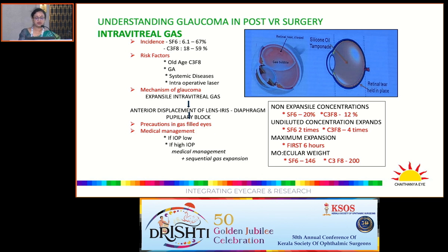The mechanism is that with expansion, you have obviously a forward push of the iris-lens diaphragm, and you can have a pupillary block. So you should not have high IOP, because obviously the risk of CRAO will be high if you have a high IOP. The most important thing is a lot of precautions: you should warn the patient about air travel, because when you ascend or go mountain climbing, the gas expansion risk is there. So you should know how long the gas lasts, and restrict such travel. Even scuba diving, when the patient comes up to atmospheric level, you can have expansion. So that's the importance of gas tamponade.